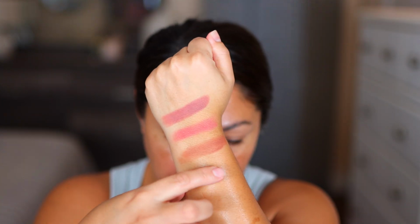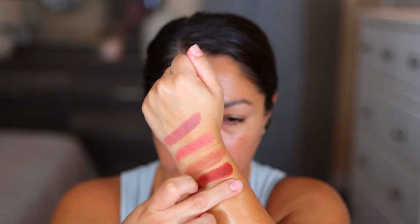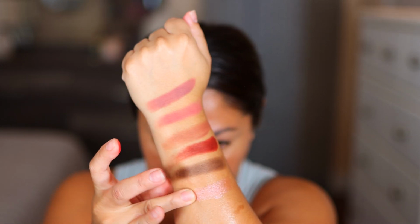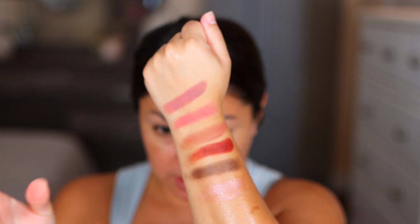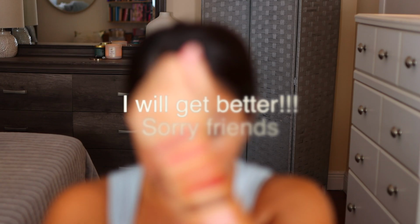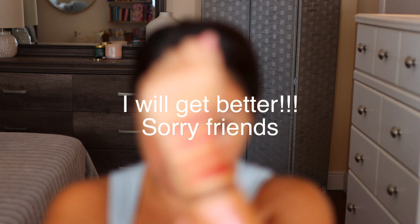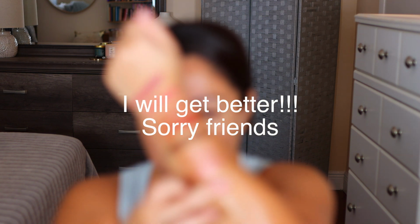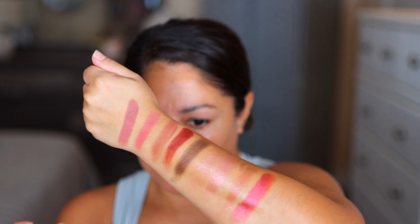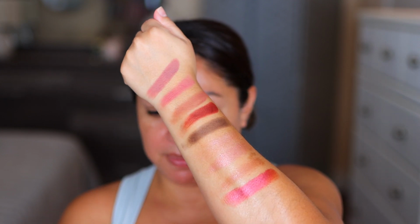Moving on to the other three. This one is also a future matte shade, Virtual Romance. This one is also a future matte and it's called Offline. Next we have Pillow Talk Beautyverse Party Topper. The next three shades that we have here are Crystal Glow. This one right here is Pinky Pink. This one is Rose Gold Realm. And the last one is Digital Pink. It's a very pinky palette.